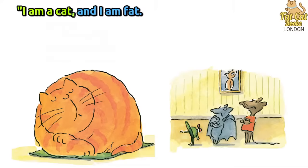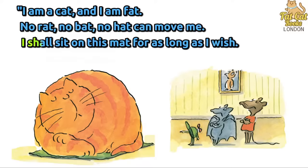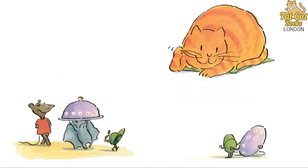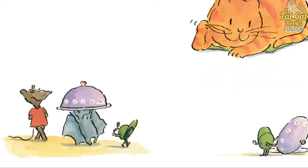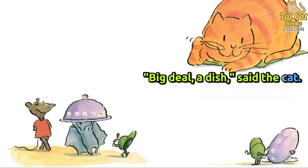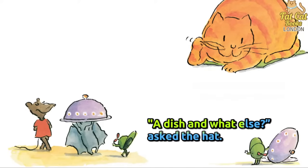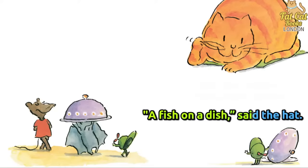"I am a cat. And I am fat. No rat, no bat, no hat can move me. I shall sit on this mat for as long as I wish." "We shall see. Look what we have. Look what we have," said the hat. "Big deal, a dish," said the cat. "A dish? And what else?" asked the hat. "A fish," said the cat. "A fish on a dish," said the hat.